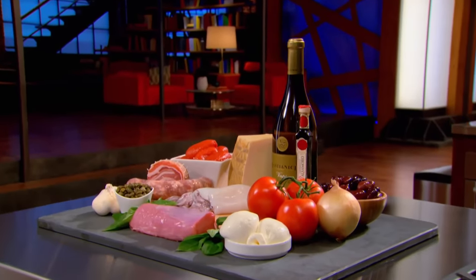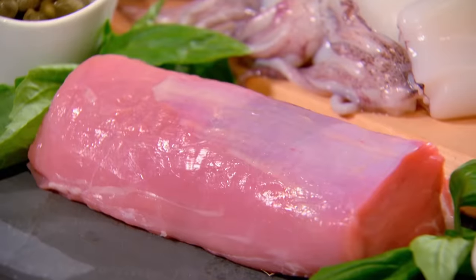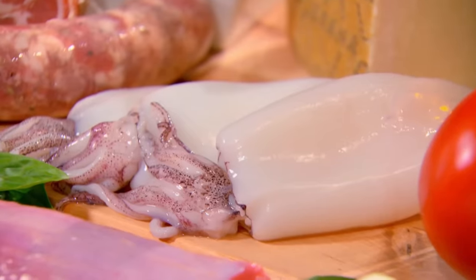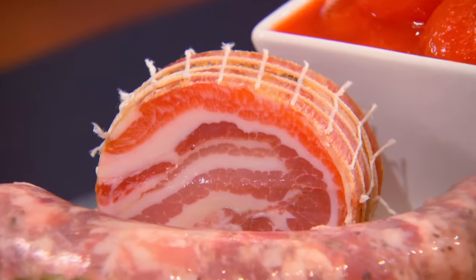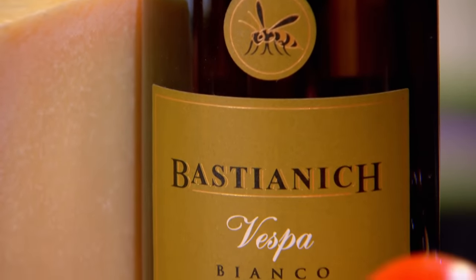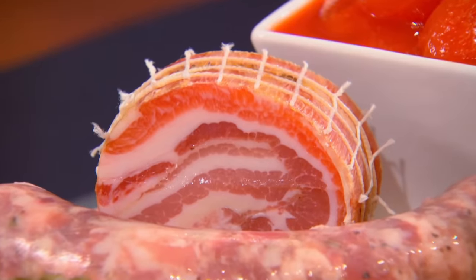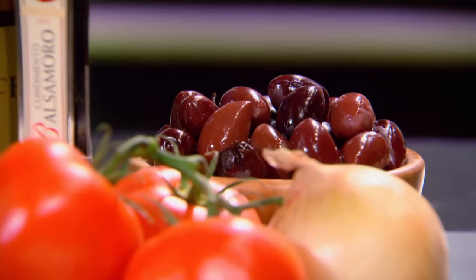Everything contained in your mystery box has been hand-picked by me. I've given you the king of all Italian cheeses, grana padano, tender veal, calamari, pork sausage, and pancetta, fresh burrata, and from my vineyard, a wine I make myself in northeastern Italy called Vespa Bianco. That's for cooking, not drinking. These ingredients are like top dog ingredients, like best of the best. Very Italian. Simple, but they have to be done the right way.